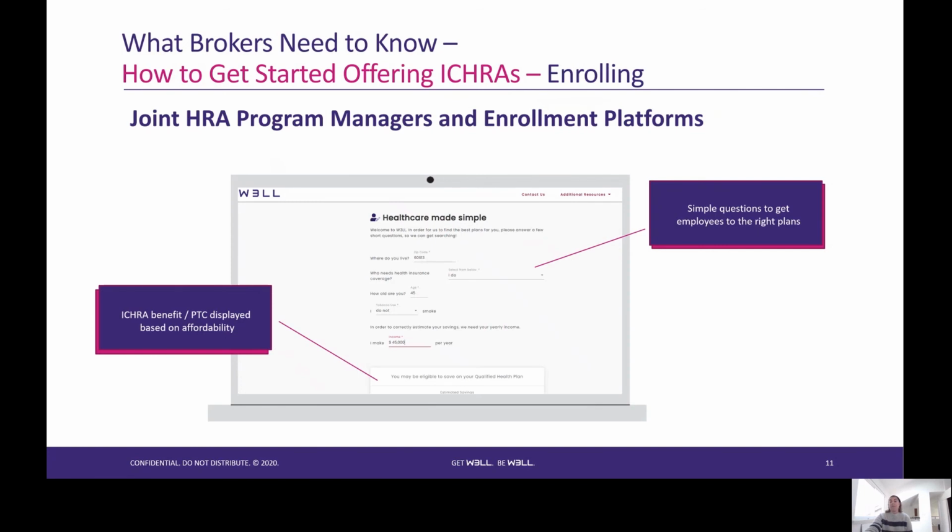Now you're asking, the decisioning tool is great, but I want to keep this simple for the employees too. We get it. We notify your employees that you have offered them this cool new benefit and give them access to our secure portal where they fill out a few short questions so we can identify them as part of the employer's team and then move them through our intuitive enrollment process.